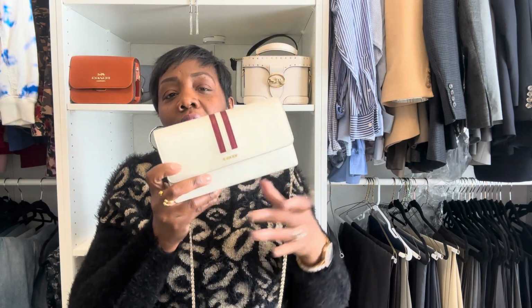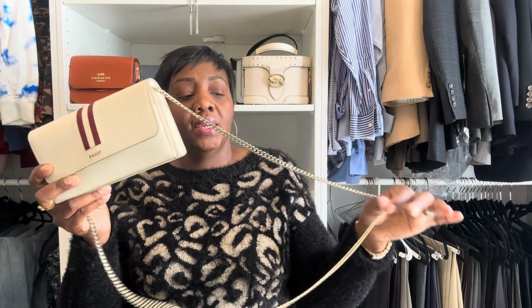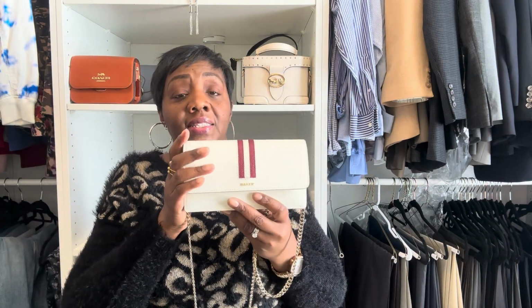It's on the more casual side, but if you want to, you know, tuck the chain strap in and carry it as a clutch, it'll lend a little bit more dressier. I tend to carry it if I'm wearing something casual, like a pair of jeans or something with sneakers along that line. But this is just another bag in my top 5 most worn handbags.